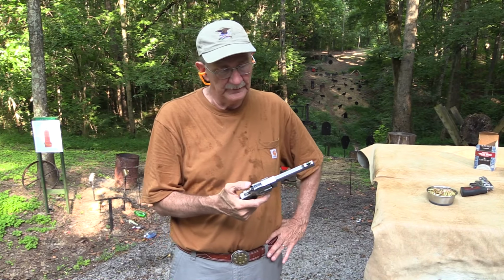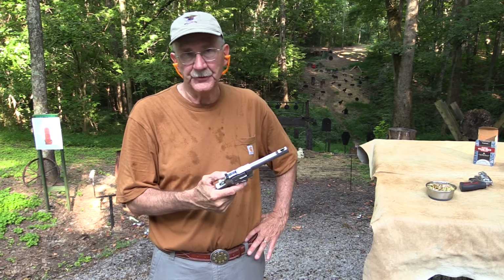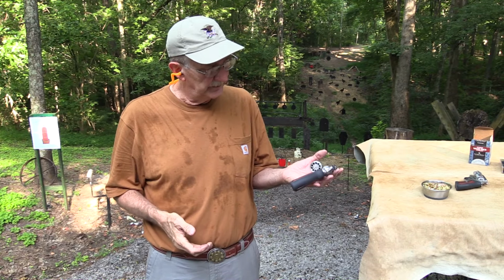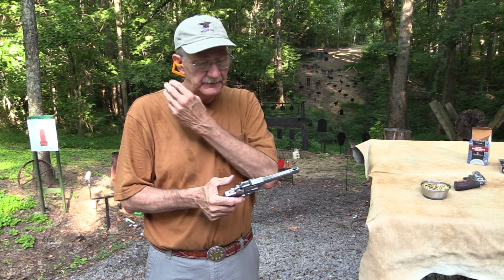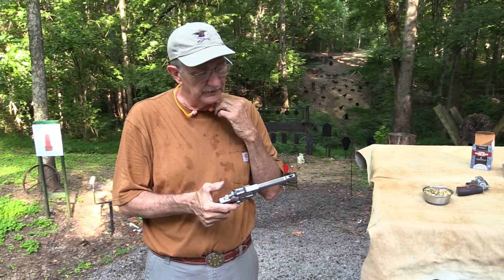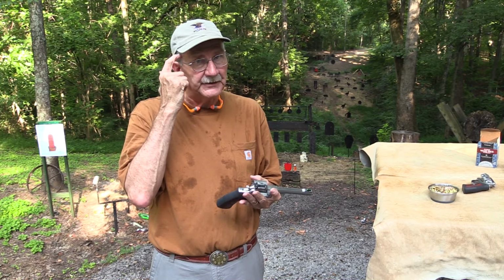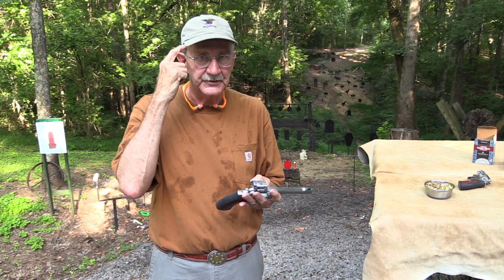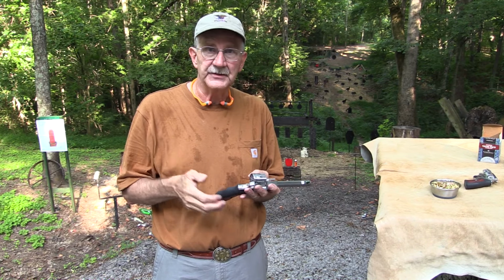The GP100 is not exactly big news, but in 22 in a 10-shot format, maybe it is news to you. It was news to me. I was really happy to see it at the NRA at the Ruger booth, and made a mental note. Don't have a lot of space up there for notes, but I made a note to get a hold of one of these things, and I've been trying ever since we got back.